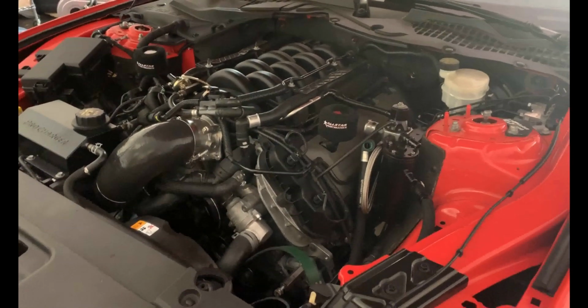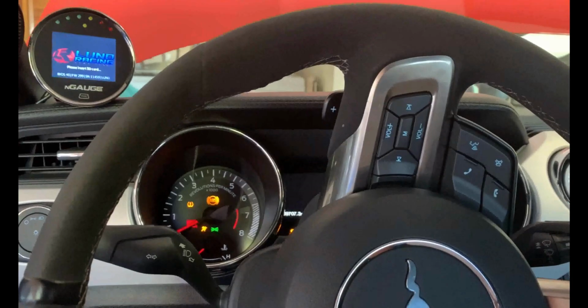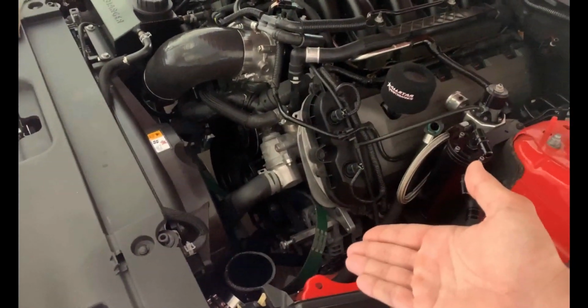Well, why the Stage 2 Procharger? And this is probably the best way I can show you. The Procharger tune. There is no Procharger here, and the car still runs.